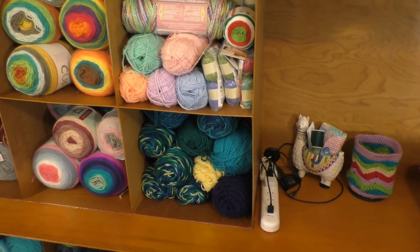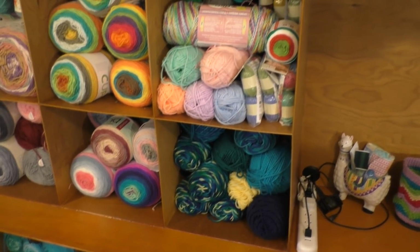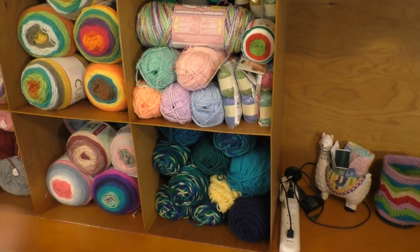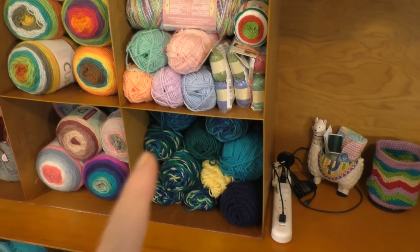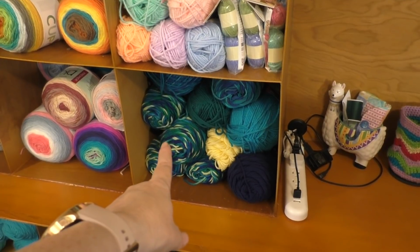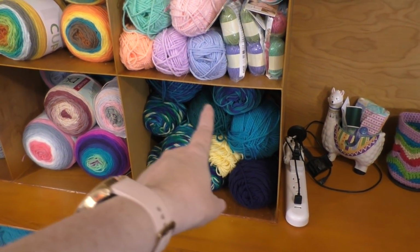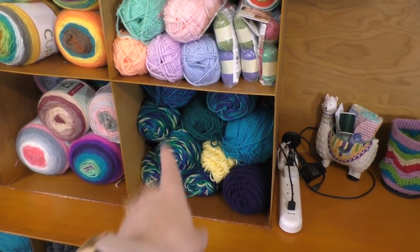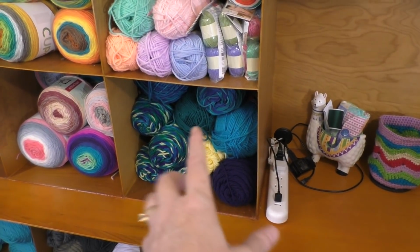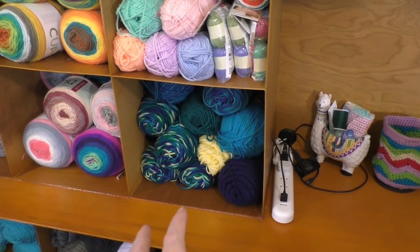Okay, and so now I have the bottom 4 cubbies right there, and I tried to organize these either by color or how maybe I could group them together, like those variegated right there. Well, there's a yellow in the variegated that kind of goes with this yellow, and then there's a green and the blue. They all kind of harmonize with that multicolor, and then the navy also. So I put that all together thinking that I could put that together in a project possibly.